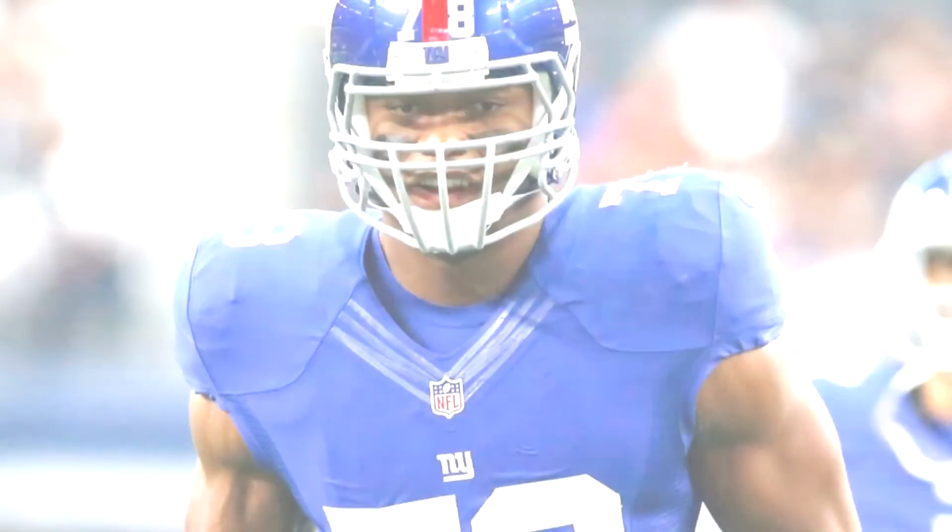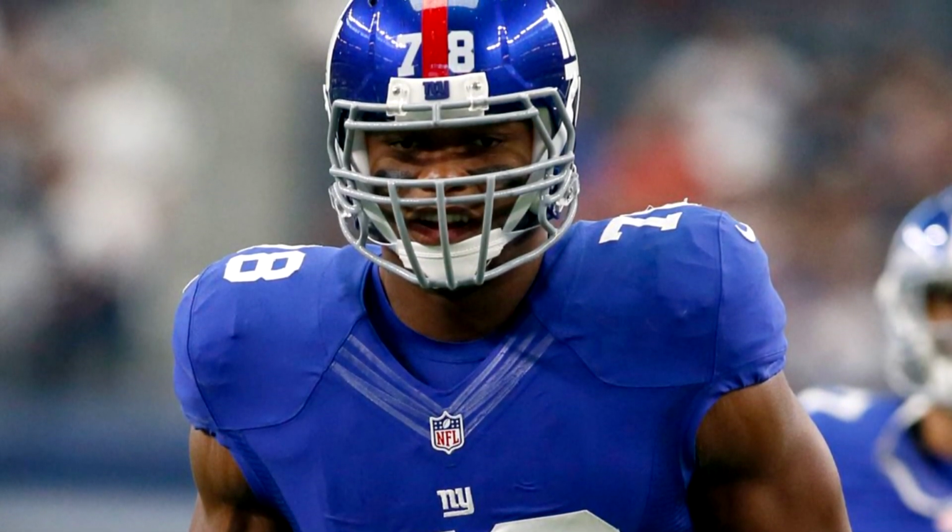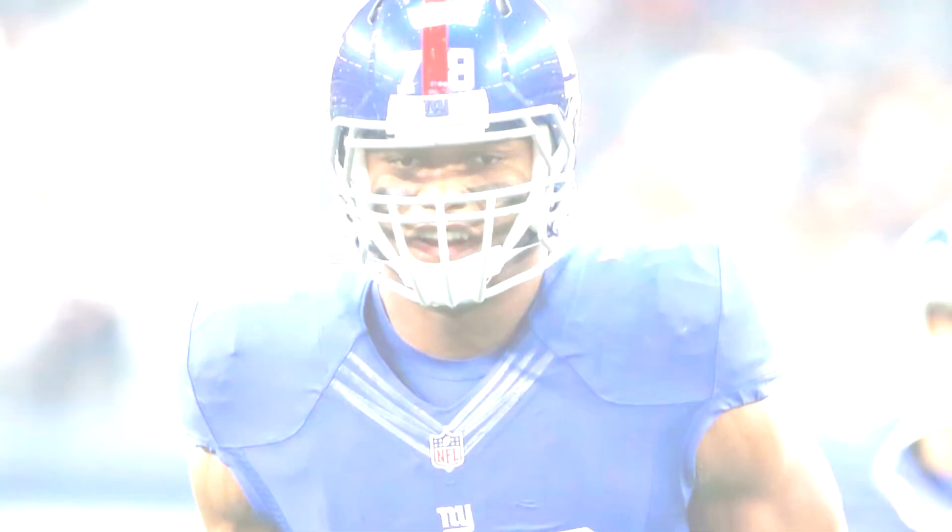We then move on to Romeo Okwara. He's going to be battling with Avery Moss for that 2nd linebacker spot. And Romeo Okwara, in my opinion, I think he's a very good depth player. You know, he came in when JPP was out about 2 years in a row now, and he's been doing very well at that.